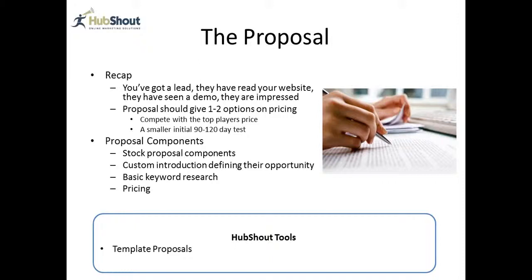So we usually give one or two options on pricing, and we typically say, look, here's one option, which is what you're going to be competing with the big guys in your space for this price. This is especially true in national SEO. A lot of times people come with very competitive keywords. To compete with the big boys, this is what you're going to need to spend on SEO. And then there's maybe something where, if you want to scale back to a more regional effort or maybe some of the longer tail keywords, here's another option that's a little bit closer in.